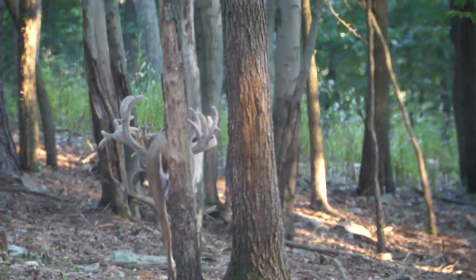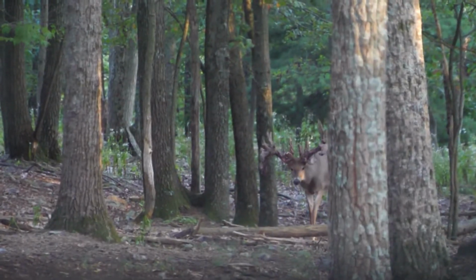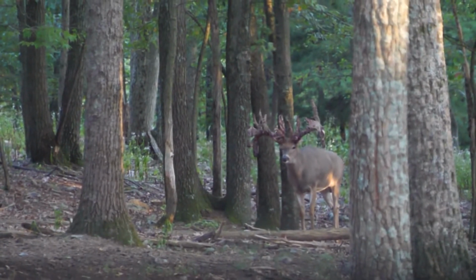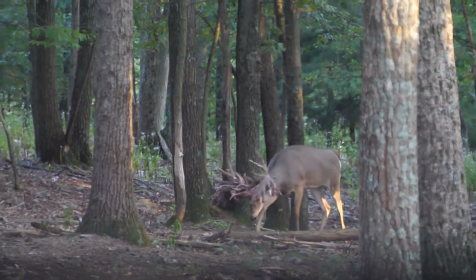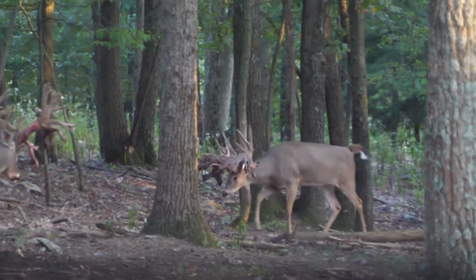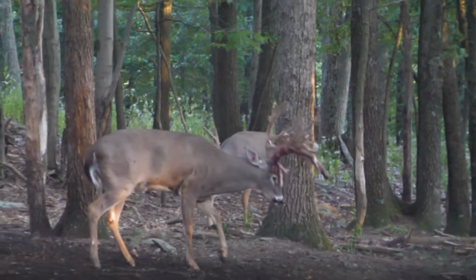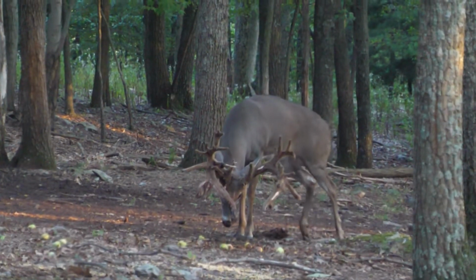Once we got in the blind, we had activity slowly feeding in. We were sitting for some time. It was hot outside, but we still had activity.